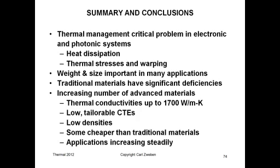So to summarize, thermal management is a critical problem in both electronic and photonic systems. And the problems are heat dissipation and thermal stresses resulting in warping and fracture. Weight and size are important in many applications, and as we've seen, traditional thermal materials have significant deficiencies. In response to those deficiencies, material suppliers have developed and are continuing to develop an increasing number of advanced materials. At this point, we have thermal conductivities up to 1700 watts per meter Kelvin, low tailorable coefficients of expansion, low densities. Some are actually cheaper than traditional materials, and applications are increasing steadily.